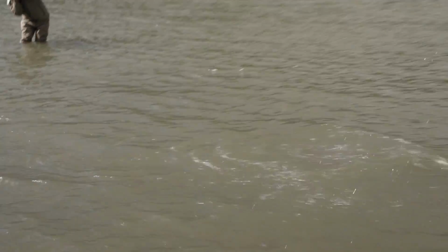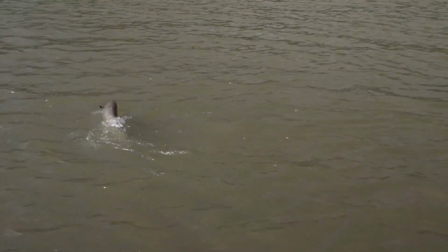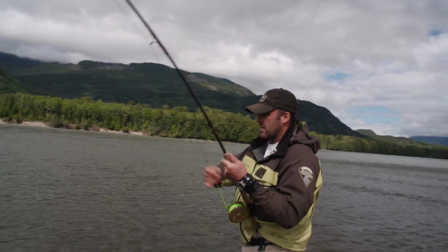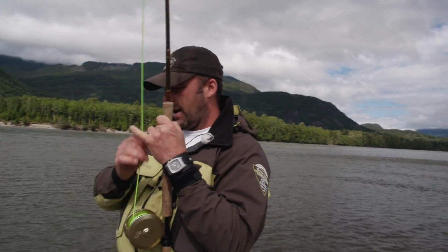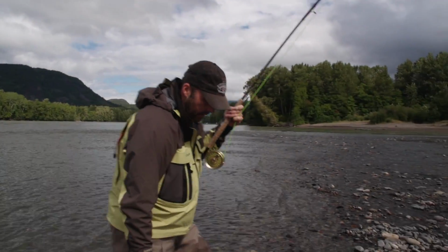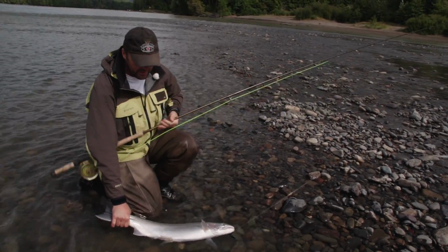Oh, that's a nice steely, boys. Summer run steelhead. It don't get any better than this right here. The tips you use on your line and getting down to these fish is critical. If you're not getting down and you're not in the zone, you're not gonna get them. This guy ain't even that big, but you know what? That's a butt-kicking fish, man.